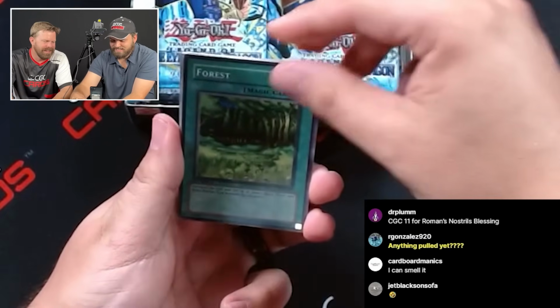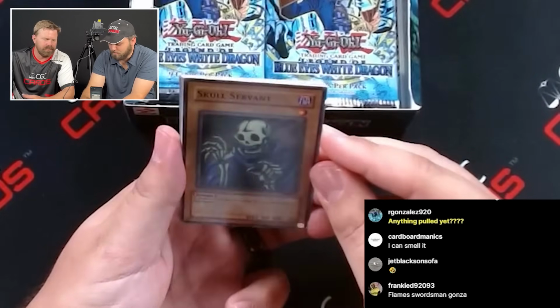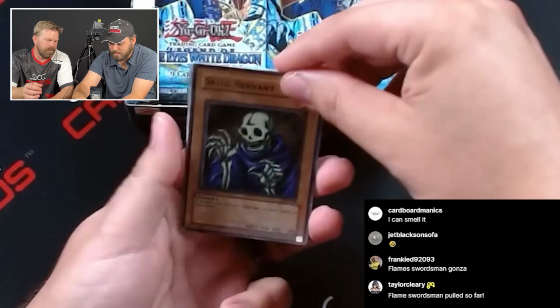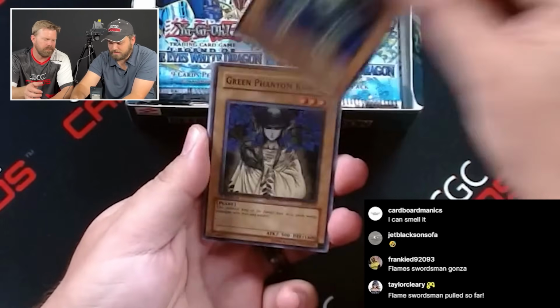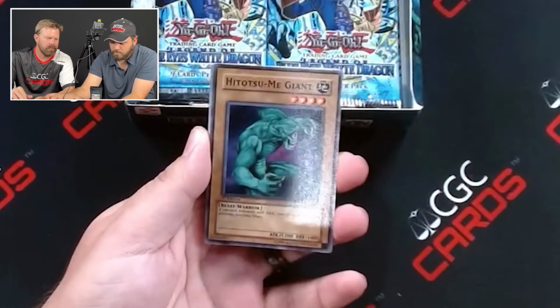All right, here we go, guys. Forest, Skull Serpent again. Nice. Skull Serpent is a huge common pull. Graded 10, huge value. It's going to be with a holo for sure. Green Phantom King, there we go. Nice. Hitotsu.